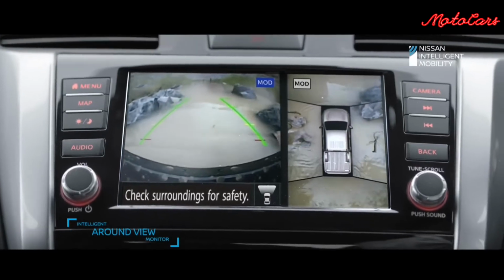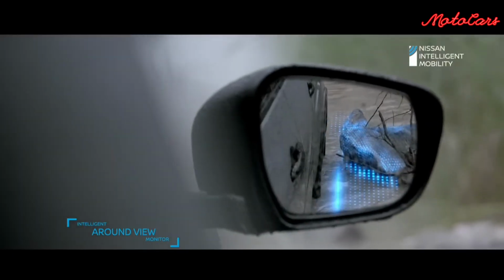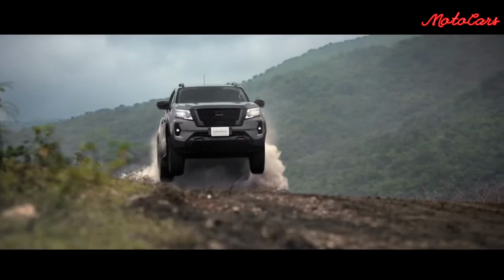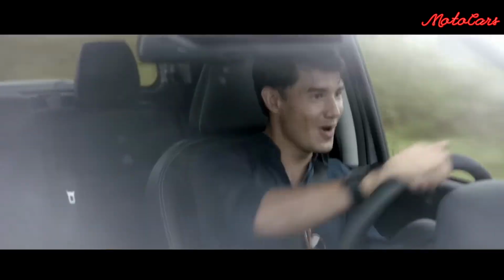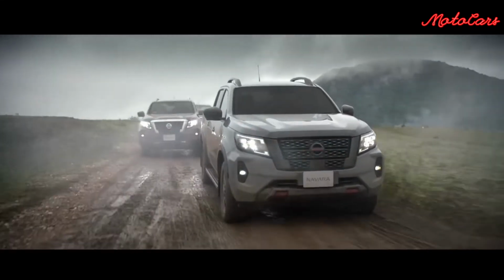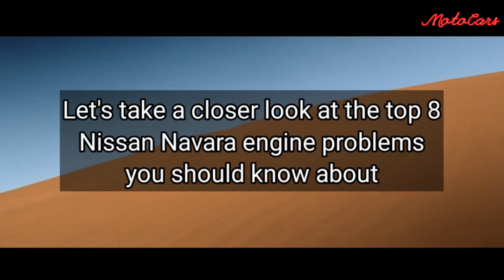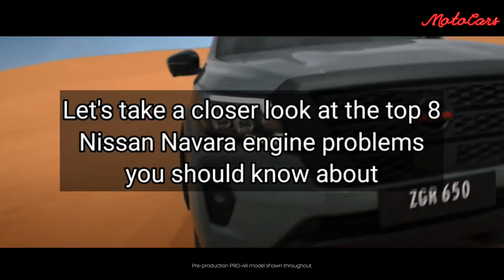However, like any vehicle, the Nissan Navara is not immune to potential engine issues. Whether it's the transmission cooler, clutch, or timing chain, these problems can affect the performance and reliability of your vehicle. By staying informed about these common problems, you can take proactive measures to address them and ensure the smooth operation of your Navara. Let's take a closer look at the top 8 Nissan Navara engine problems you should know about.